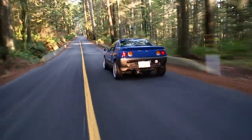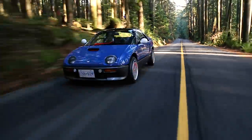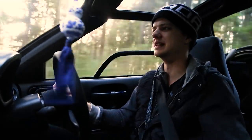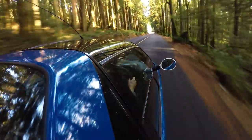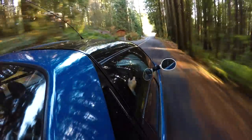This is definitely faster than the Honda Beat, absolutely. Is it as confidence-inspiring as the Honda Beat? I don't think so. This seems just a little bit more sketchy, kind of when you're really tossing the weight around from corner to corner. But I don't think sketchy is a word that really first came to my mind when I'm driving this car, to be honest. So here's the thing.